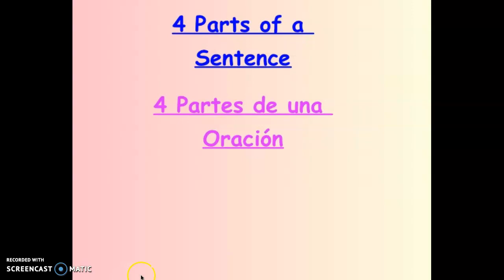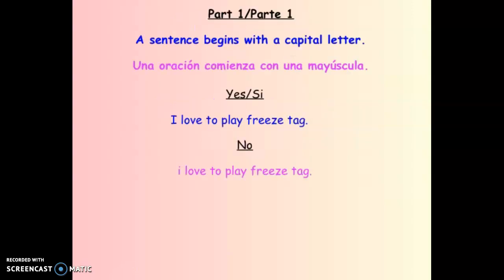Part 1. A sentence begins with a capital letter. Please remind children that the beginning of a sentence has to have a capital letter, not a lowercase letter.